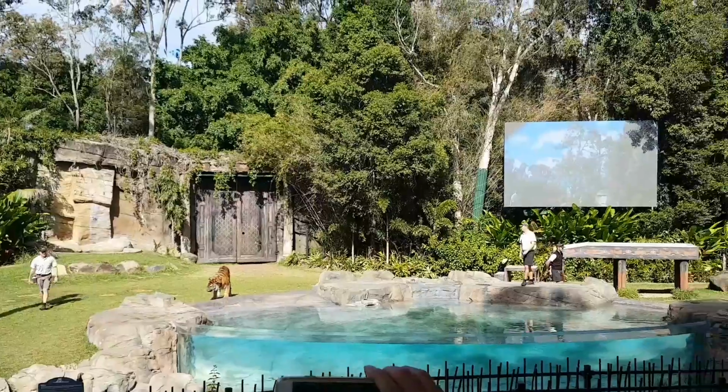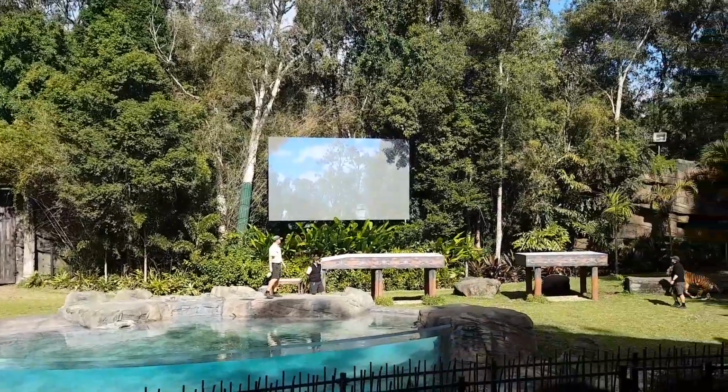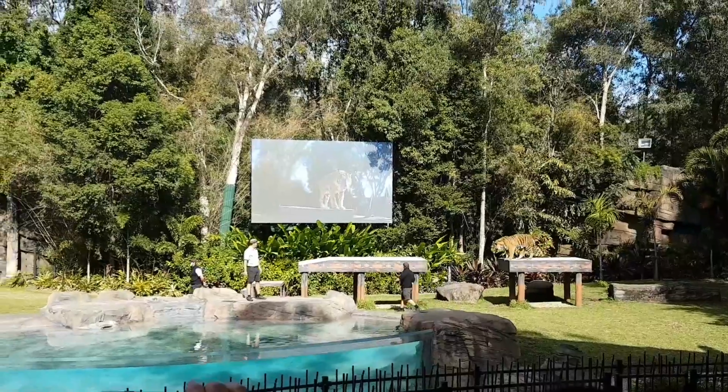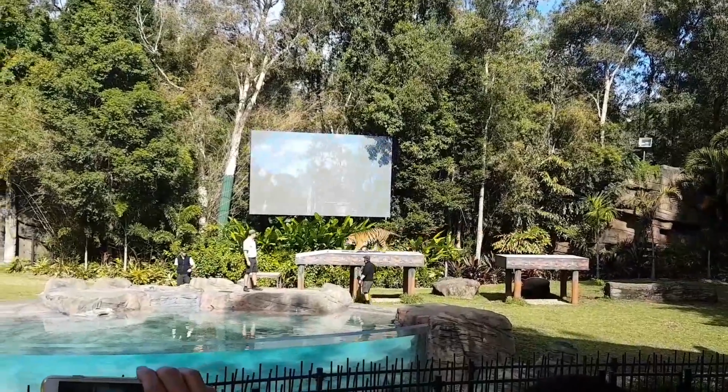Hopefully. That's alright, he's still working on that behaviour. Looks like Dan's going to get Pi up on the platforms here. As I said before, Pi's a bit of an old hand, so he takes his time with these. Makes it look pretty easy.